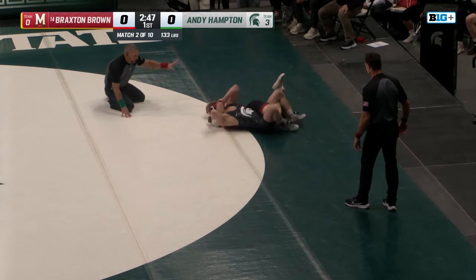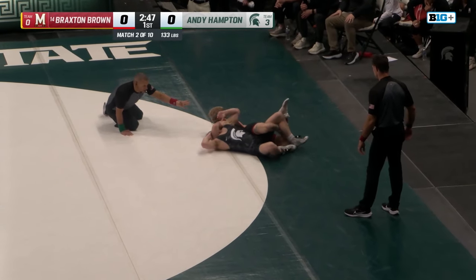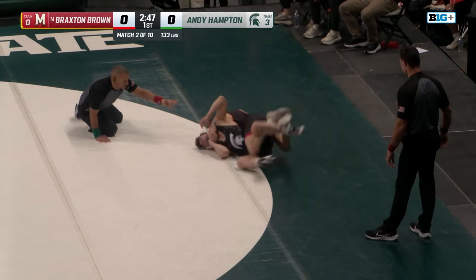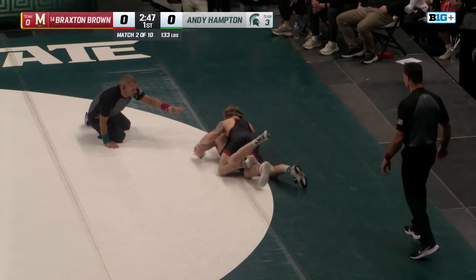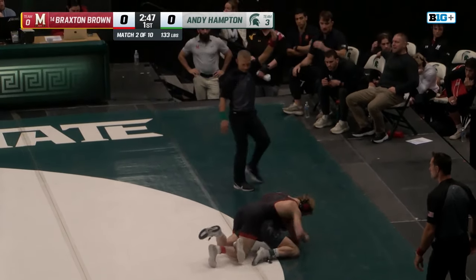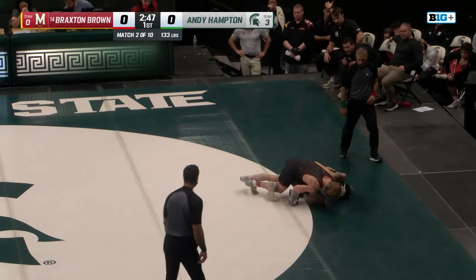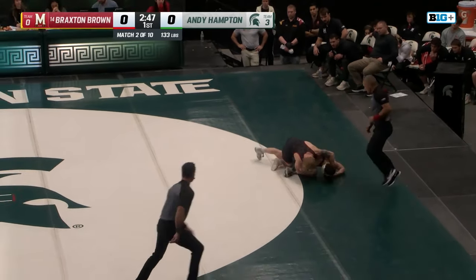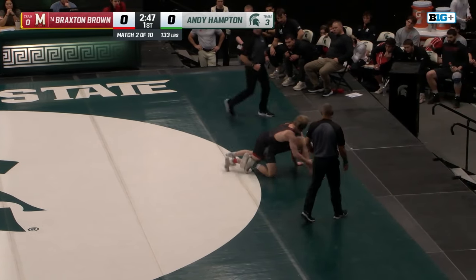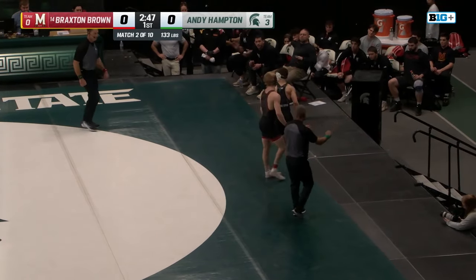Braxton Brown up 3-0 right now with the early takedown. Yeah, has Andy Hampton on his back as well. Back points there, also for Braxton. Figure 4. And now he's going to allow Andy Hampton to get his hips back down. And look how tight it is. That figure 4 on that left leg of Andy Hampton. You see exactly where it's locked, right at the crook of the knee. So there's a lot of pressure coming on that lower back from Andy Hampton, and he is trying everything he can to just get out of bounds and get a fresh start.